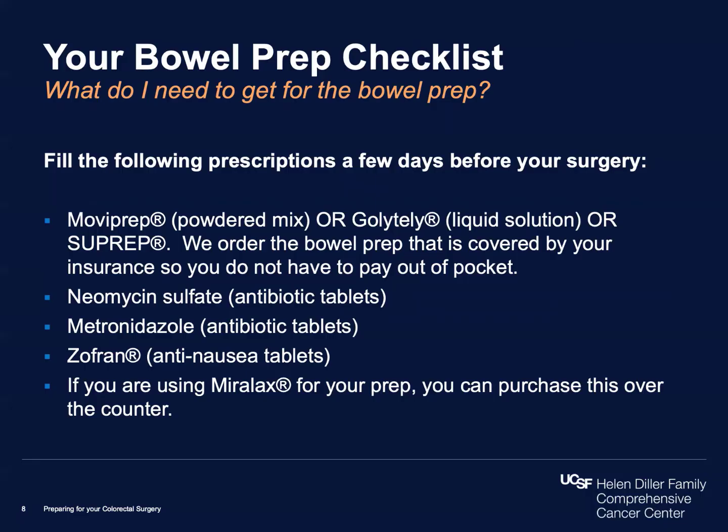What do I need to get for the bowel prep? Fill the following prescriptions a few days before your surgery. MoviPrep, or GoLytely, or SuPrep. We order the bowel prep that is covered by your insurance, so you do not have to pay out of pocket. Neomycin sulfate, which is an antibiotic, metronidazole, which is an antibiotic, and Zofran, or ondansetron, which is an anti-nausea medication. If you are using Miralax for your prep, you can purchase this over the counter.